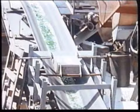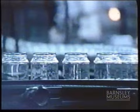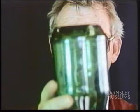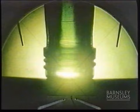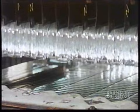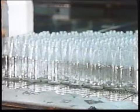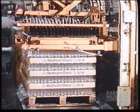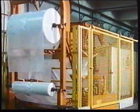Having been subjected to the highest production standards, meeting international specifications, sample containers are taken to the quality control department for further in-depth analysis. Finally, the containers are stacked onto pallets and then shrink-wrapped with plastic film to keep them secure for handling and transportation.